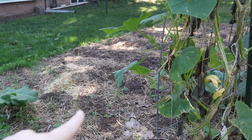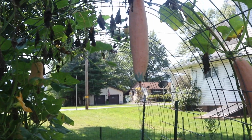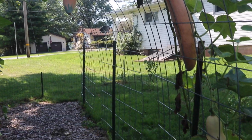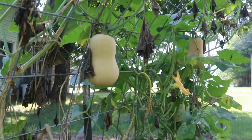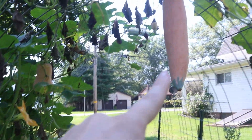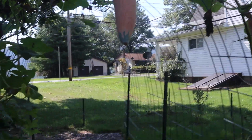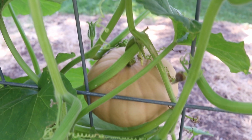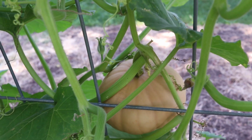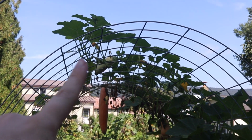Over here is where we harvested potatoes, so that's just sitting empty right now. And then in here is where I was trying to grow a pumpkin archway, but none of my pumpkins really did anything this year. I counted 4 of the butternut squash. I have 2 candy roasters and 1, I think this is a Long Island cheese. Not totally sure anymore. Found another candy roaster growing up there.